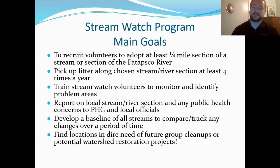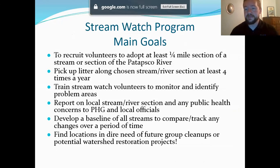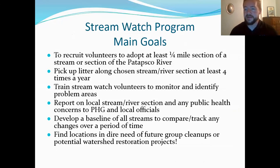All right, so the Stream Watch program, the main goals are to enlist volunteers such as yourself to go ahead and claim or adopt a segment of stream. This is often an area that you're very familiar with. It could be something that's near your backyard, or you live near, or you just happen to enjoy and hike near. Maybe it's on your way home from work, or an area that you're particularly fond of.